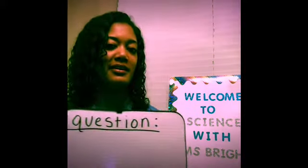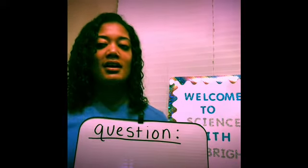So now that we know that we have a plant investigation and we know that we have 2 new vocabulary words, prediction and scientific method, the first thing that we have to do is come up with a question. In order for us to investigate, we have to come up with a question. It's so important. So I have my dry erase board here that says question. We have to figure out what's going to happen in the plant investigation.